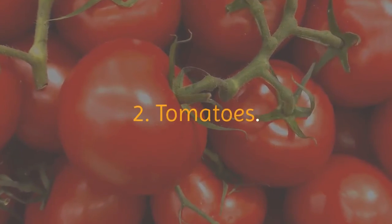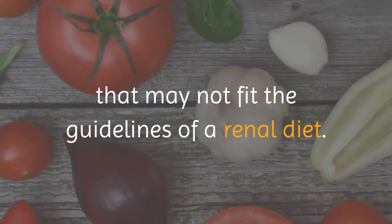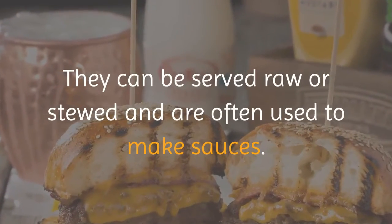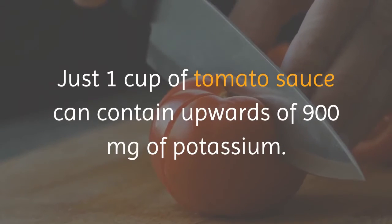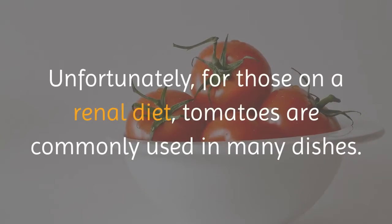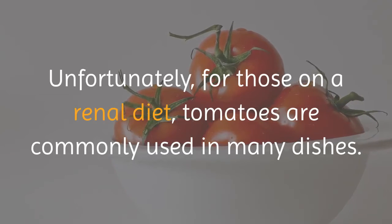2. Tomatoes. Tomatoes are another high-potassium fruit that may not fit the guidelines of a renal diet. They can be served raw or stewed and are often used to make sauces. Just 1 cup of tomato sauce can contain upwards of 900 milligrams of potassium. Unfortunately, for those on a renal diet, tomatoes are commonly used in many dishes.